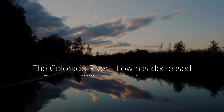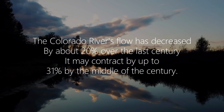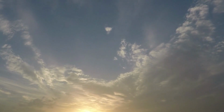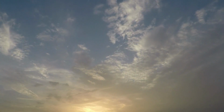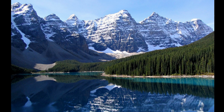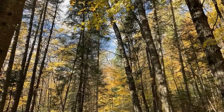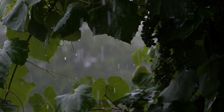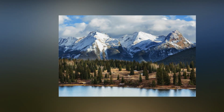The Colorado River's flow has decreased by about 20% over the last century. It may contract by up to 31% by the middle of the century. This shortage is caused by more than just a lack of water falling from the sky. Scientists discovered that higher temperatures also play a significant role. Snow is melting in the Colorado Rocky Mountains as the region warms. The snow-free patches absorb more sunlight and heat up, causing more water to evaporate from the land and be released by plants. All of these mean that less water will flow into the river and eventually reach the lake.